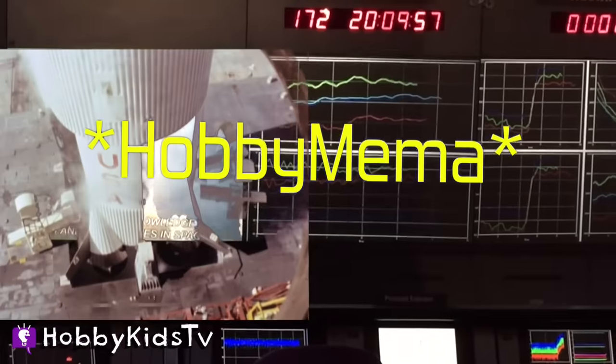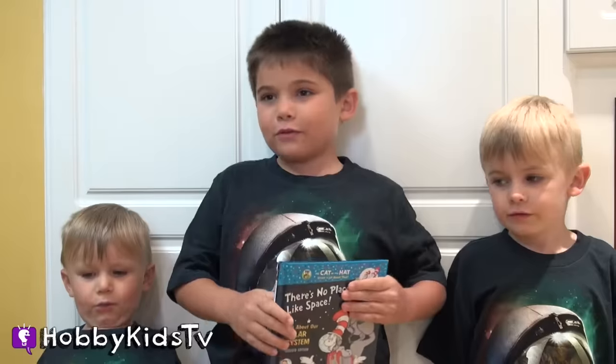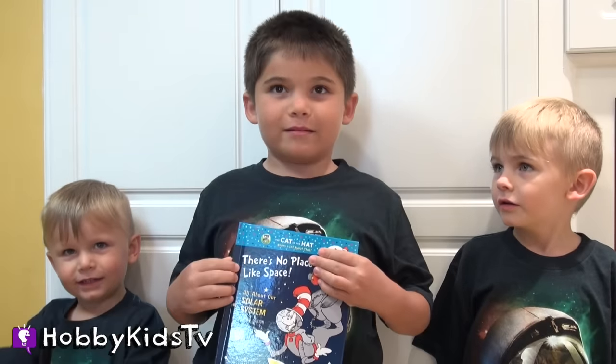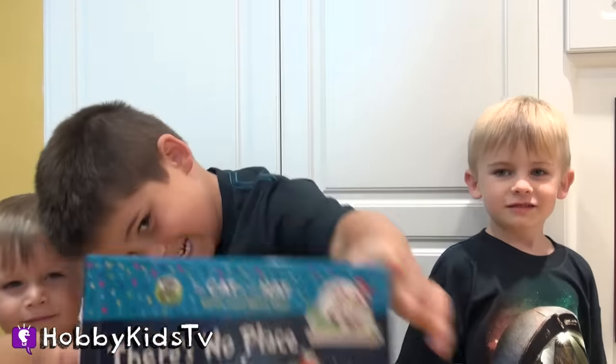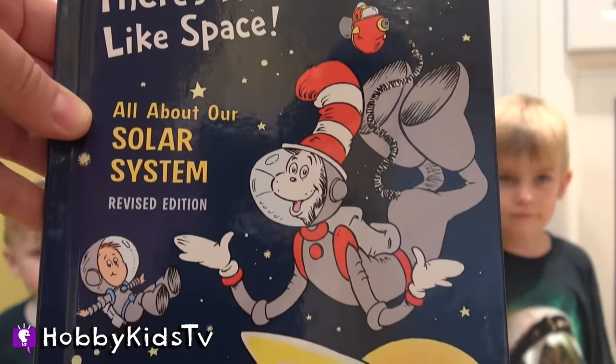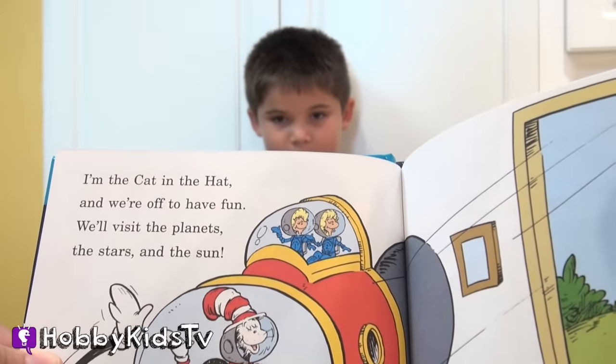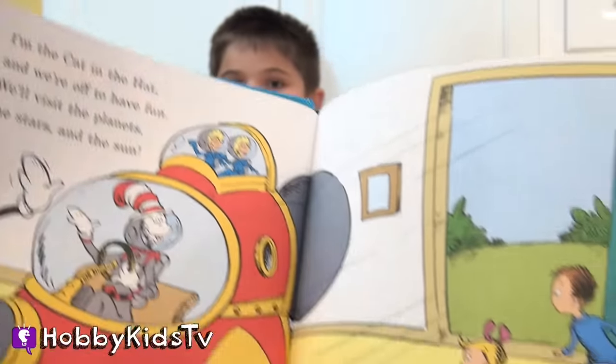Now for Hobby Mima's next adventure, Hobby Kids in Space. There's no place like space. Let me see that book. There's No Place Like Space, all about our solar system. I'm the Cat in the Hat, and we're off to have fun. We'll visit the planets and stars and the sun.